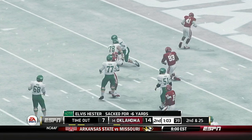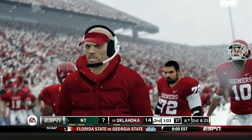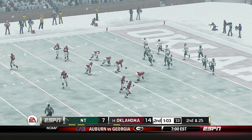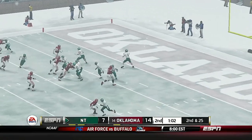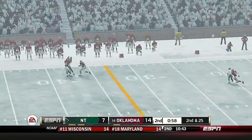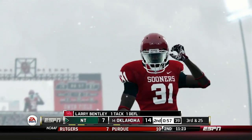Look at a scramble down. He can't get away from the pressure. I think that one's on the offensive line. They've got to do a better job of holding their blocks, or else this quarterback's going to be pulling turf out of his face mask all game. Intercepted.